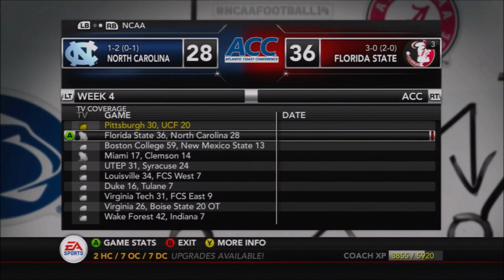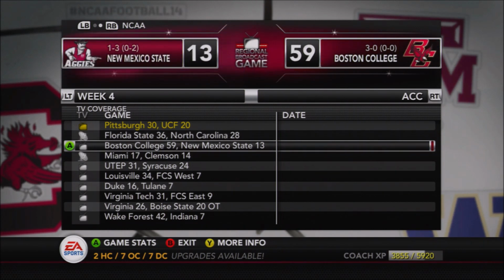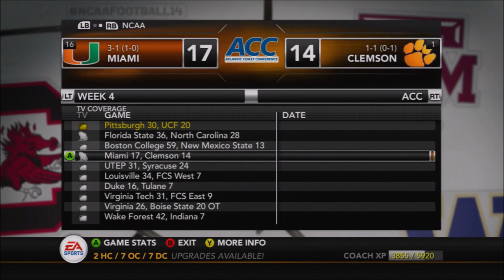So in addition to their victory, which should hopefully see them move up in the polls, some other games around the ACC. Florida State ended up beating North Carolina in a tight 36-28 battle. Boston College blows out New Mexico State 59-13 to go 3-0. Miami upset victory over Clemson 17-14. The Kelly Bryant experiment over Deshaun Watson really struggling there.